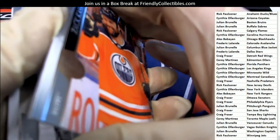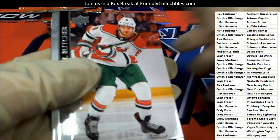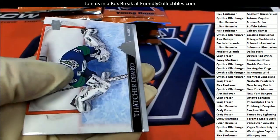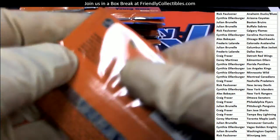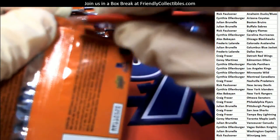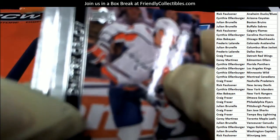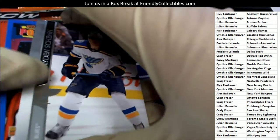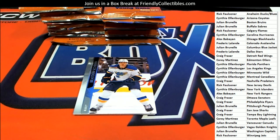Wow, they're a little stuck together. I don't know if it's these gloves being really slippery, but we'll have to change something if it goes like that for the next few packs. All right, gonna take the gloves off on this one.